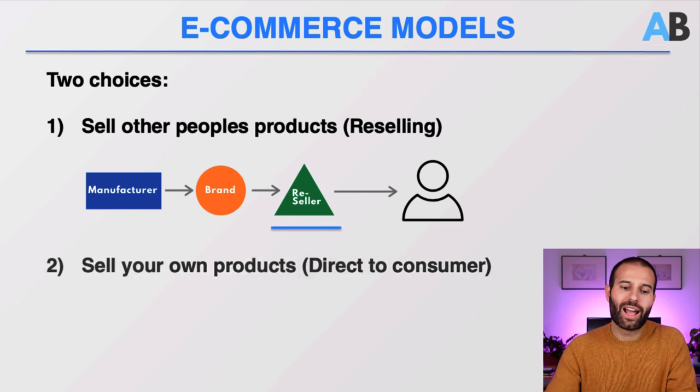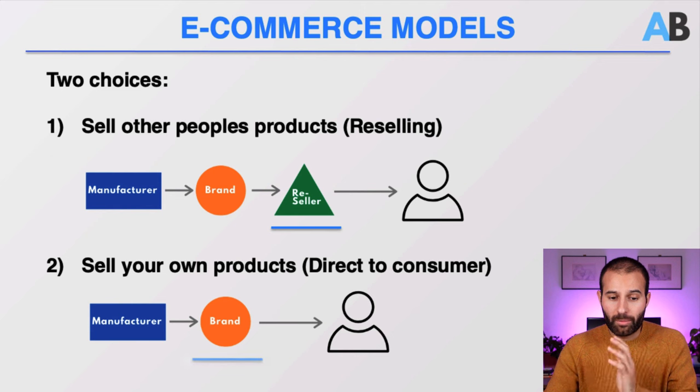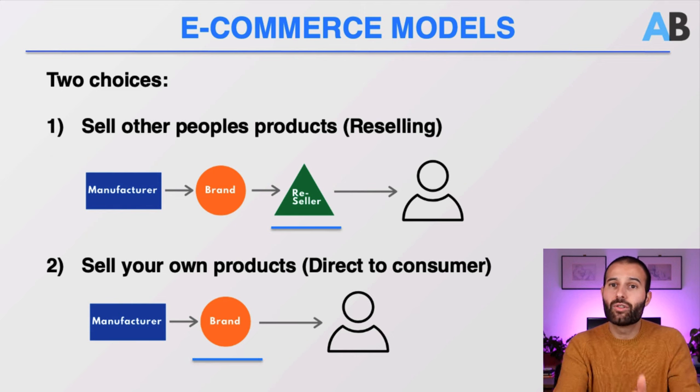The second choice you have is to sell your own products, and this is called direct to consumer. So if you decide to go for this model, you are the brand owner, you get your own products made by a factory or manufacturer, and then you sell those products directly to the consumer, again, either on your own website or on a platform like Amazon.